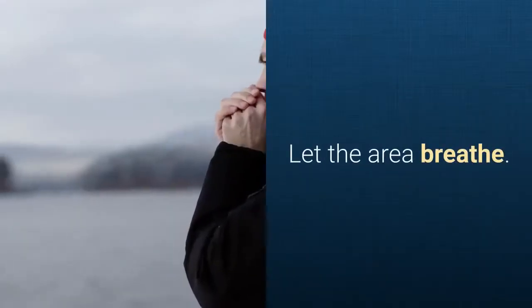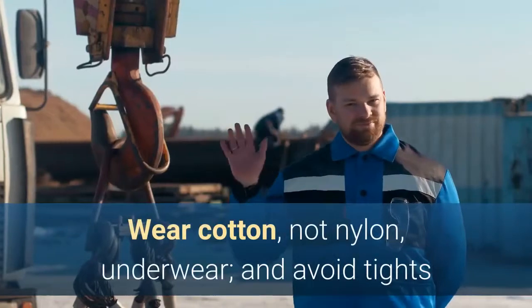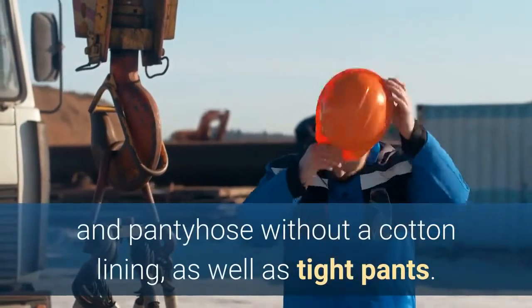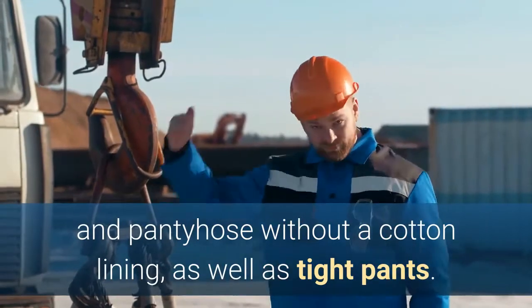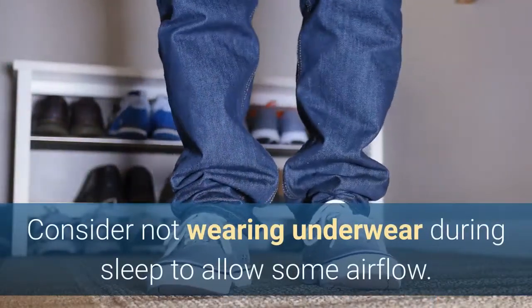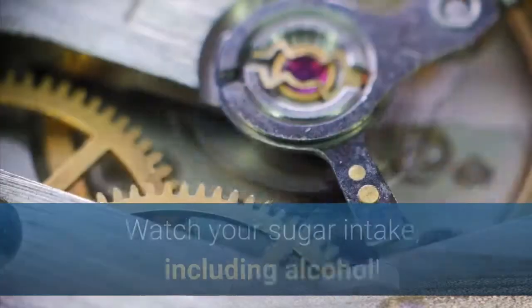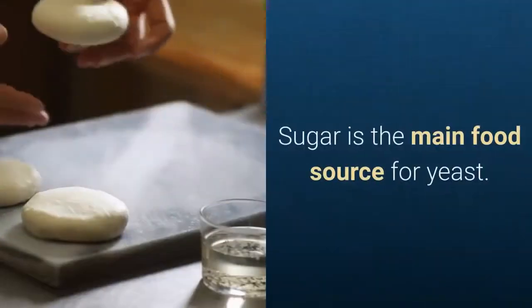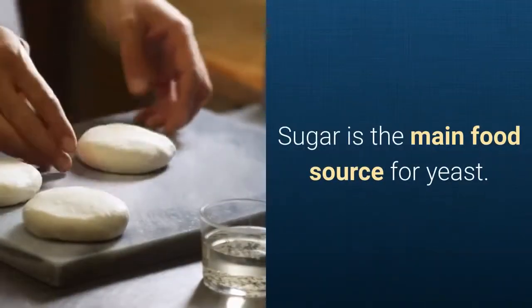Let the area breathe. Wear cotton, not nylon, underwear, and avoid tights and pantyhose without a cotton lining, as well as tight pants. Consider not wearing underwear during sleep to allow some airflow. Watch your sugar intake, including alcohol. Sugar is the main food source for yeast.